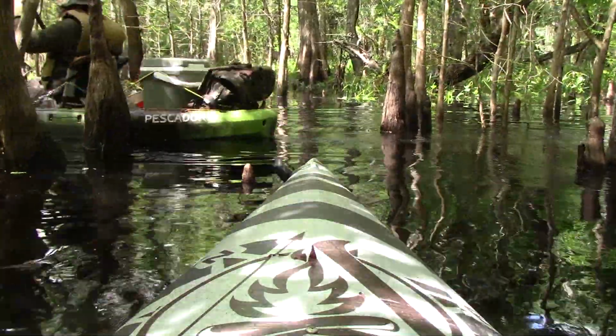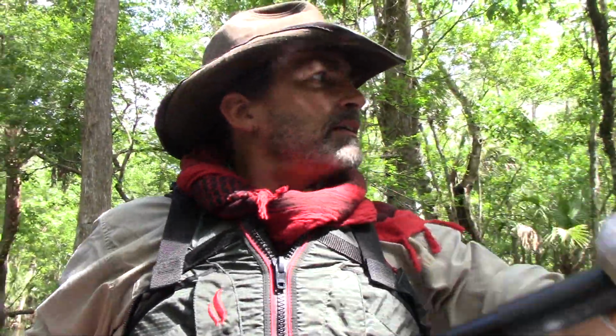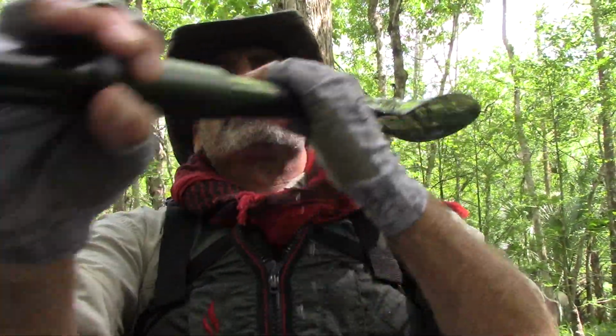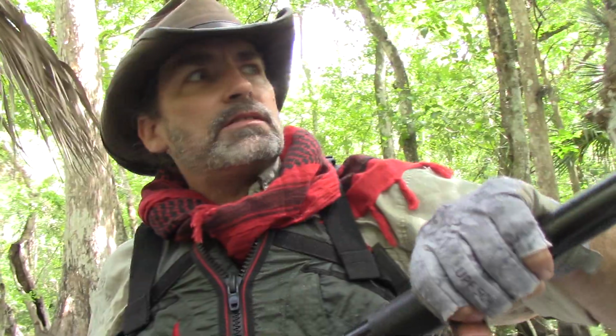By far one of the more challenging water adventures I've had in a very long time. And it's pretty wild back here. This is some serious swamp. I like it. I keep getting lodged in between cypress knees and things like that and having to readjust my path. You can feel it, when you hit a hidden cypress knee, it just lurches the boat. It's like, whoa.